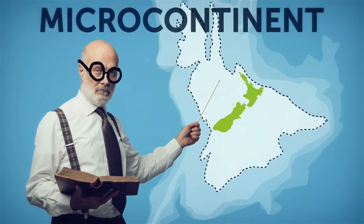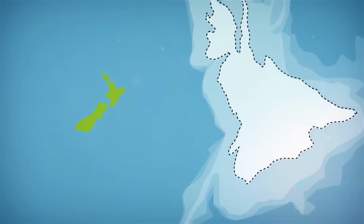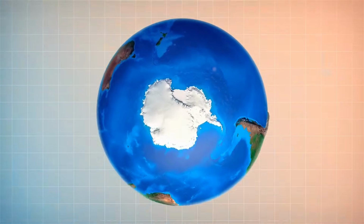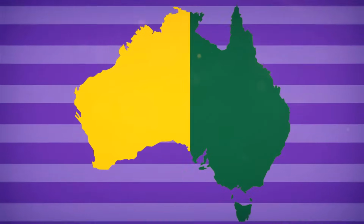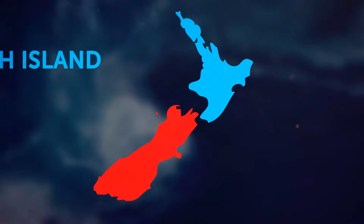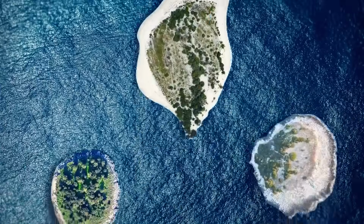It's actually a microcontinent, which is an official word for a landmass that has separated from a main continent. In our case, it was Antarctica and then Australia. You could say Zealandia is a bit shy, with only up to 7% of its size peaking above the water's surface. But it's nearly 70% as large as Australia in total and proudly boasts of two major islands we know and love as New Zealand, the North Island and the South Island. Plus, there are many smaller islets.